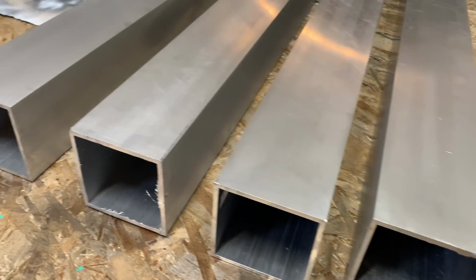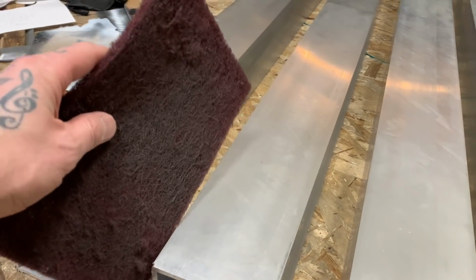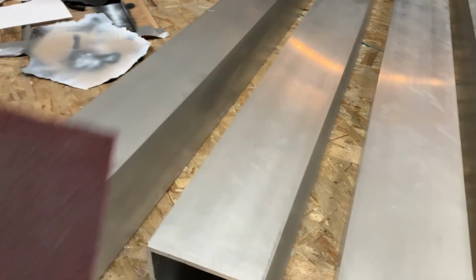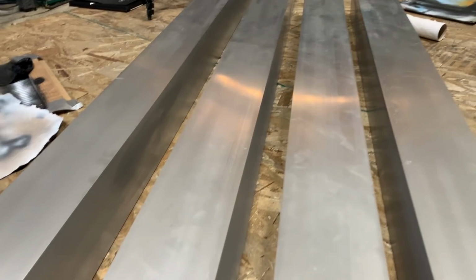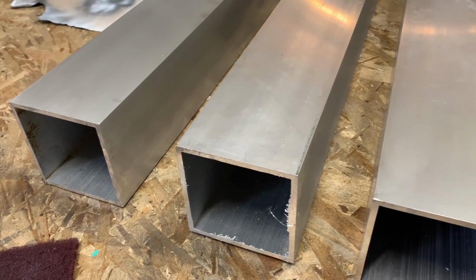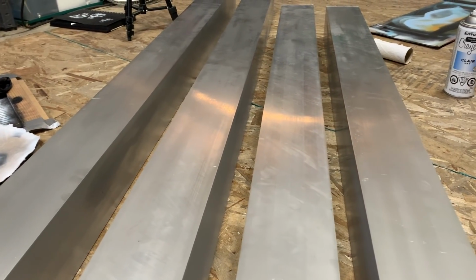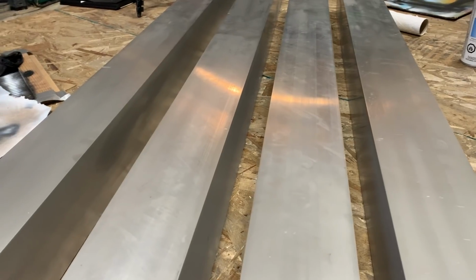All right, how's that? That's gotta be a lot better than what we started out with. Much cleaner. As you can see, I kind of scuffed everything up with the Scotch-Brite pad pretty well. I did the whole lengths of everything just to get it all uniform. I don't know if this is getting painted or if it's staying raw aluminum. So basically, I tried to treat it like it was staying raw and just kind of keep it nice and clean, nice and uniform as well.